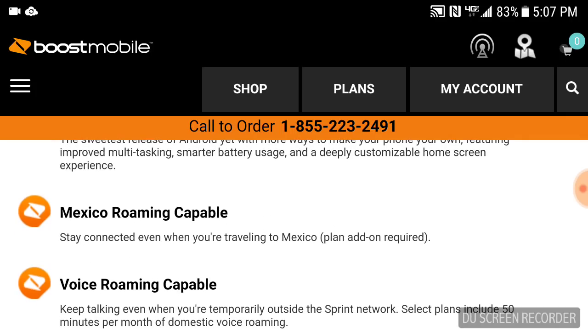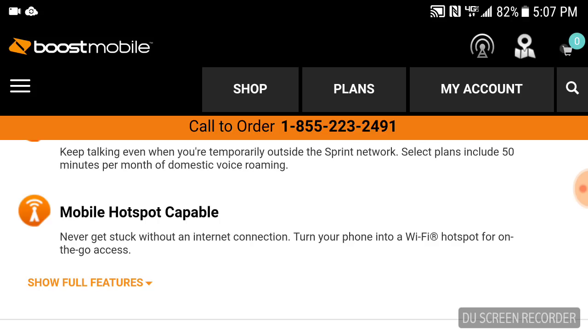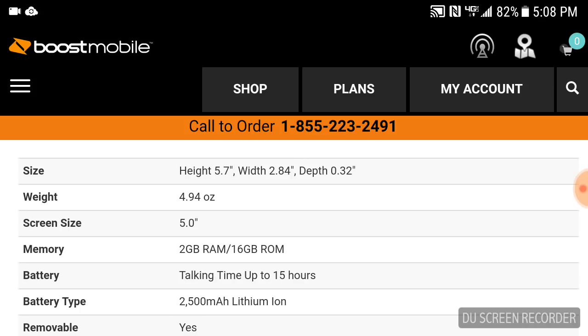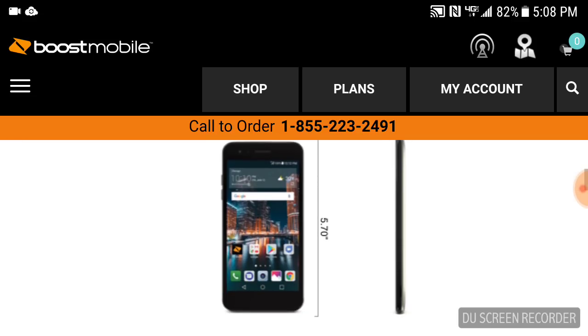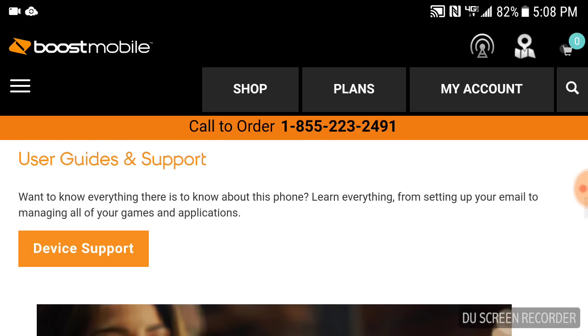Mexico roaming capable, voice roaming, mobile hotspot. Definitely a lot of people got tablets this Christmas that just passed, and everybody wants that mobile hotspot. So that's something with it. And here's just some other features: weight, screen size, talk time. What's cool is it does, yes, have a removable battery, guys. A lot of you guys ask me, does it have a removable battery? And the answer is yes. So here's more of it. But overall, that's a quick video.